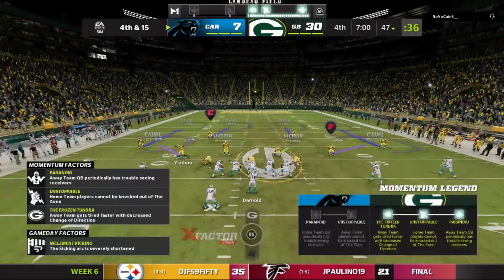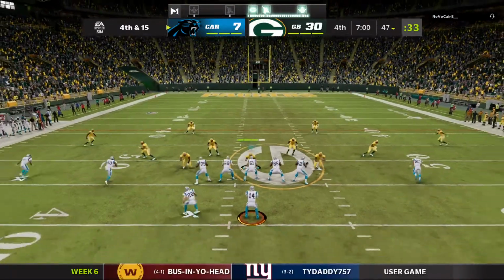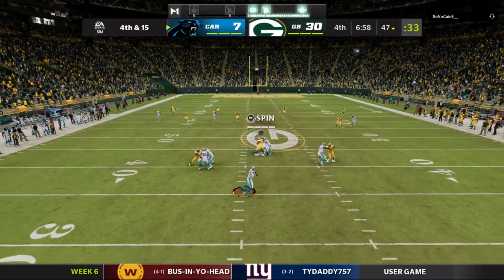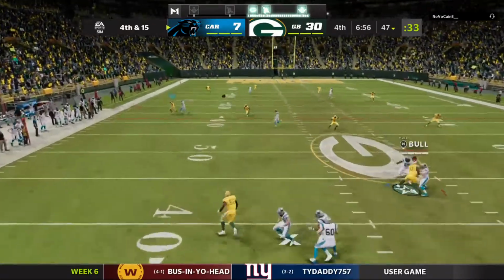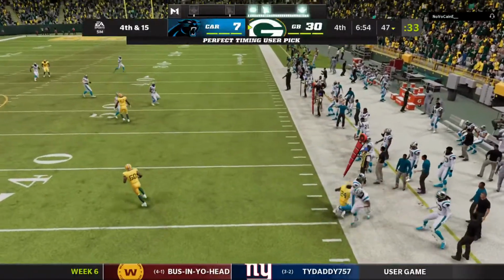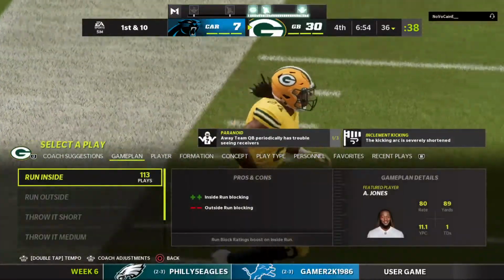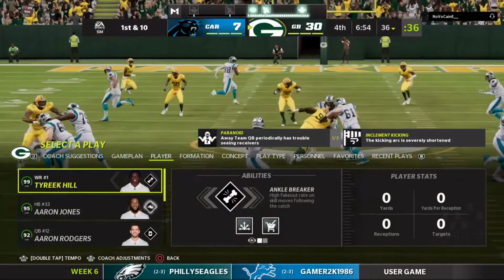All right, they're going to try and keep hope alive here on 4th down. They're going for it. 4th down, and for Darnold, it's desperation time. And for the 4th time tonight, it's an interception. Isaac Yiadom picks it. And the Packers are going to get it back here just past the 35.